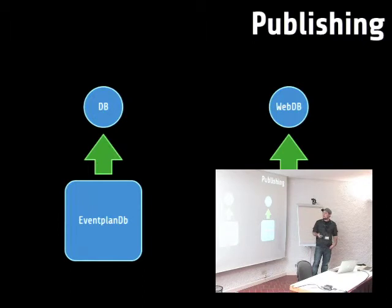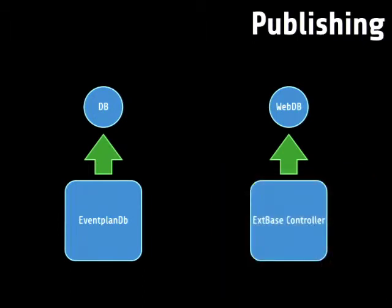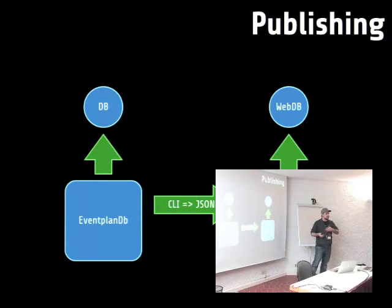And they both hooked up to their respective databases, the website and the event plan database. And what we do now is we have a command line controller on the event plan database side, which looks up in the database. There's a flag for each event that says whether it's synced or not. We also update this when an event is updated. We set it to no, it's not synced, do it next time. And we just compress it into JSON and send it to the import controller on the website.